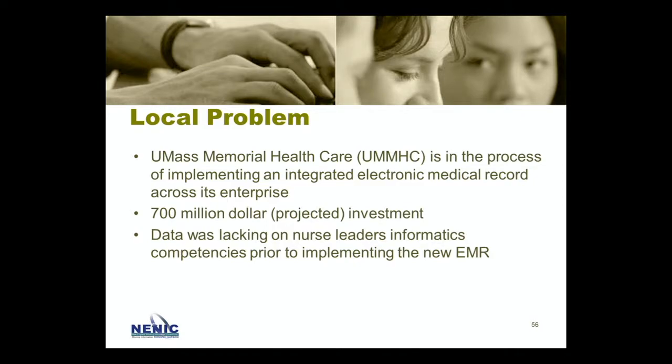At the time, I was doing my DNP out at UMass Worcester, and I was working with the then CNIO, who now has moved up to the system CNIO, AVP, Pam Manor, up at UMass. They were in the process, and are still in the process, of implementing a very sophisticated EHR, Epic. This is a $700 million, probably going to be a $1 billion project when they're done. Obviously they're investing a significant amount of money and resources to make this a successful project and integrate across their very vast empire.